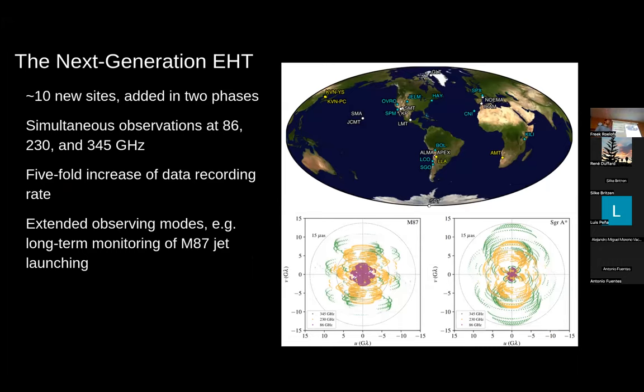But we want to go much further than this. So we are now developing the next generation Event Horizon Telescope, which will be a huge extension of the EHT with about 10 new sites added. We will have simultaneous observations at 86, 230, and 345 gigahertz, a five-fold increase of the data recording rate, and extended observing mode. So right now with the EHT, we observe only 2 weeks per year, so it's hard to do this long-term monitoring of the M87 jet, but with the ngEHT, we'll be able to observe much more often. And you can see here the very dense UV coverage that this extension will lead to.